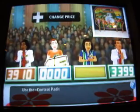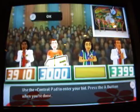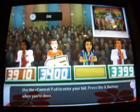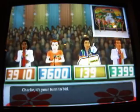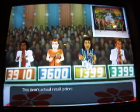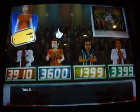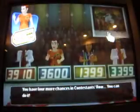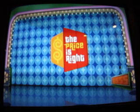$3,399. What is your bid? $3,910. Anybody call for me, Mark? No. $3,600. And Charlie? The actual retail price is? Oh! You lose. $3,916. You have 4 more chances in contestants' row. All right, well, let's try again.